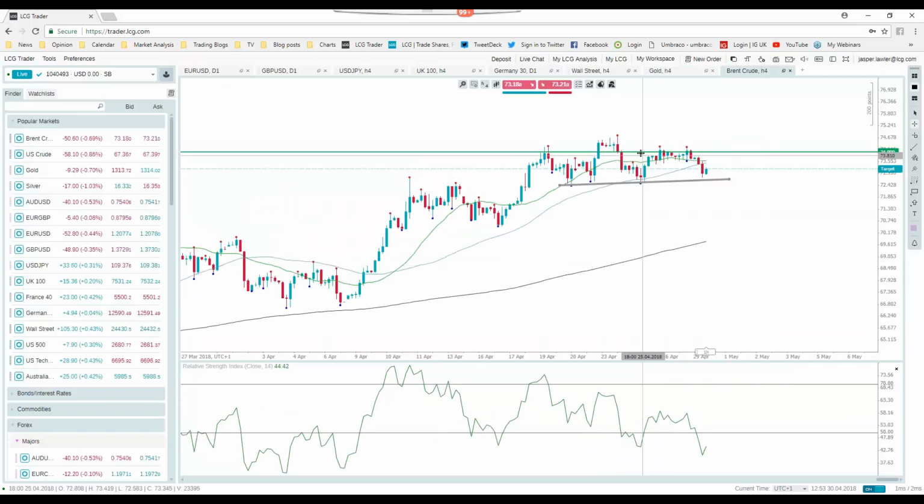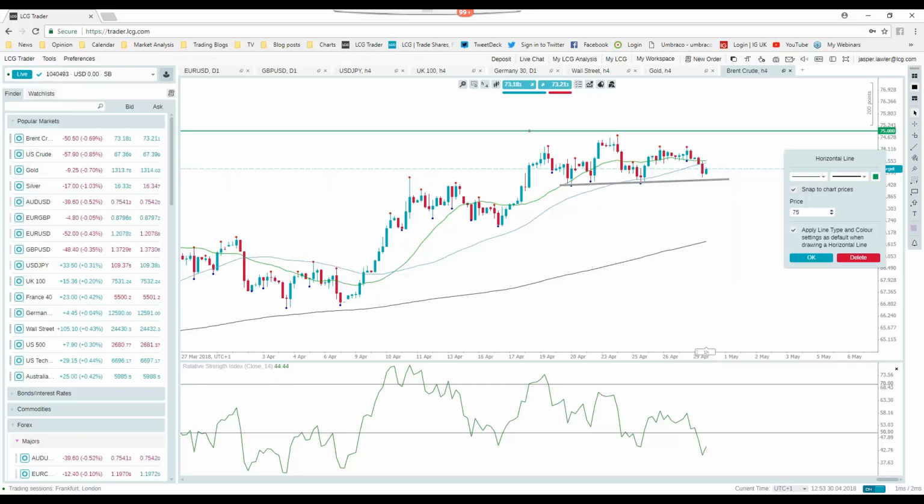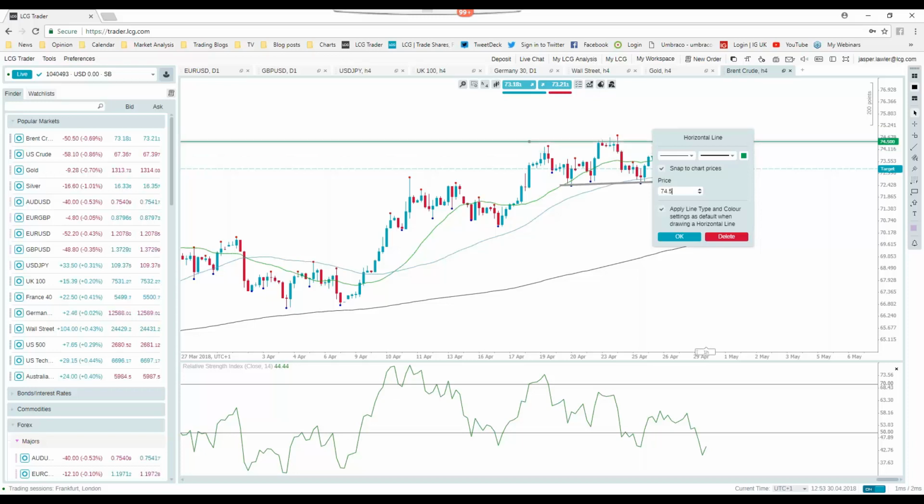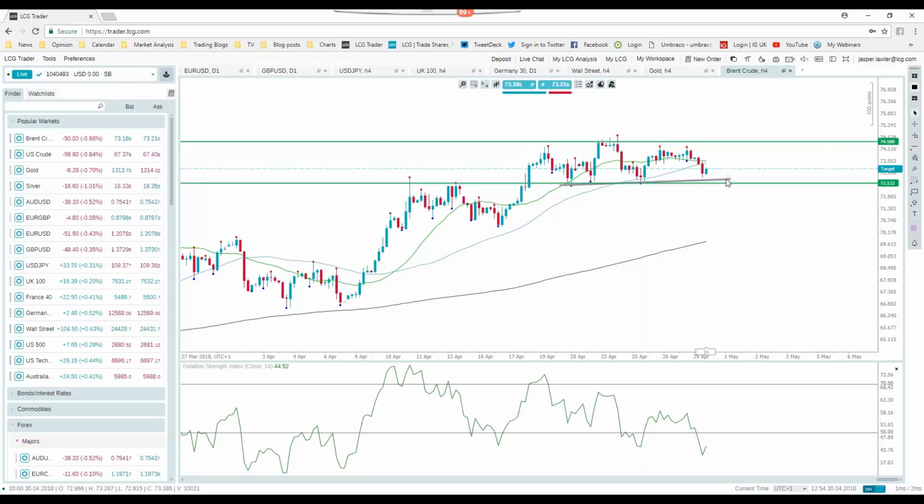Last but not least, crude. I've drawn it at 74 for some reason. If I change that to 75, that's basically the big level, and actually 74 worked as well, but 75 is where we've obviously stalled just before. 74.50 you could say. So we've been stalling at that level, and we have quite a well-defined base as well, a slightly inclined trend line there, or you could just draw it horizontally through maybe this high here. One of these two.